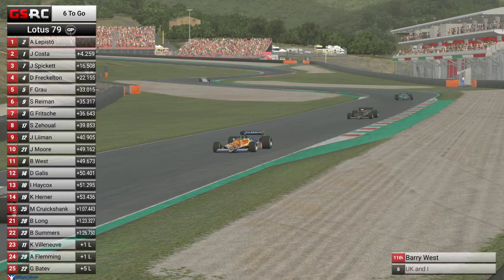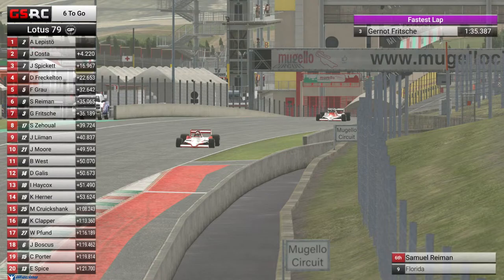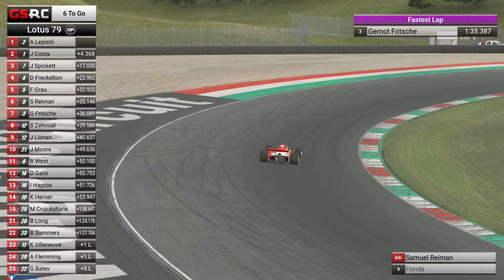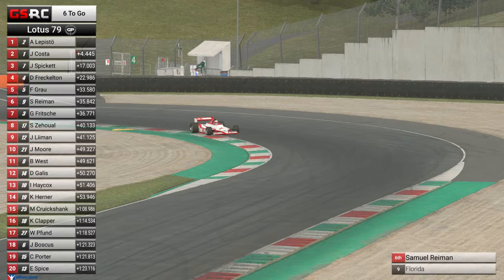So, yeah, he made more headway in the first half than the second half here, but it has been action-packed the entire time. Sam Reimann is now less than a second ahead of Freesia. That last lap, Gernot ran a 35.3. Sam, a 36.7. He is gobbling up that time, and before you know it, he's going to be on the back of the GSRC car.